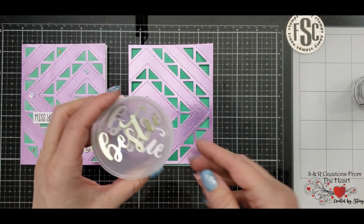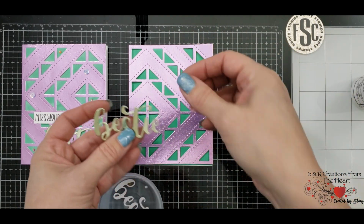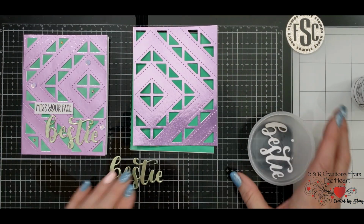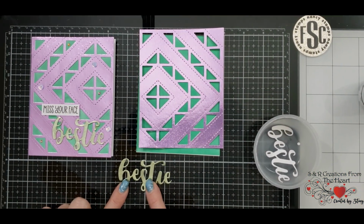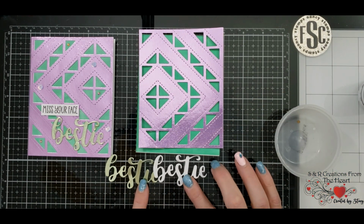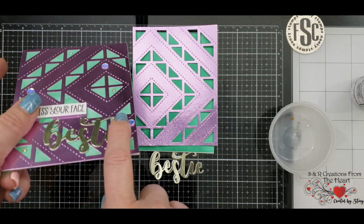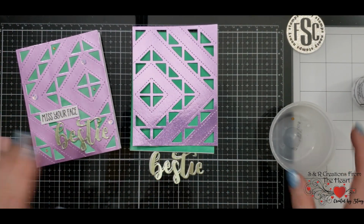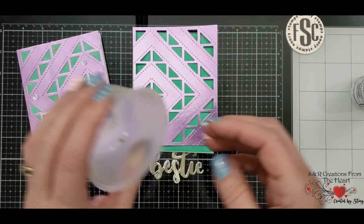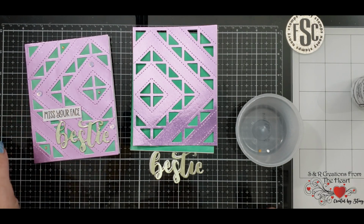So I kept these in a little bowl because you have the tittle, which is the little dot that goes over the i, and I didn't want to lose them. I cut it out of the 65-pound foil cardstock, but then I also cut it out of 120-pound accent opaque cardstock, because then I can layer it and give it a little bit more height. Okay, and there's my little tittles so that I didn't lose those. You could also just lose the tittle and put a gem or something.